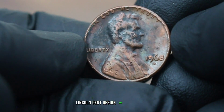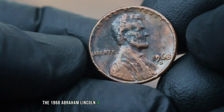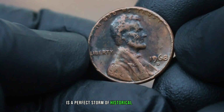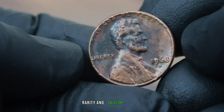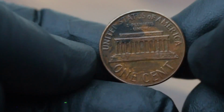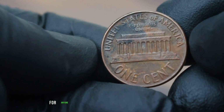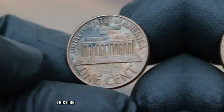In summary, the 1968 Abraham Lincoln 1 cent large error date with D mint mark is a perfect storm of historical significance, design heritage, minting error rarity, and collector demand. Its market value today reflects this, with auction prices consistently breaking the $200,000 barrier, and in some cases reaching near $300,000. For anyone looking to invest or expand a high-end collection, this coin is a true gem.